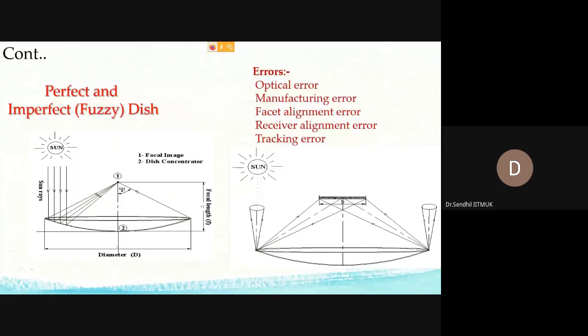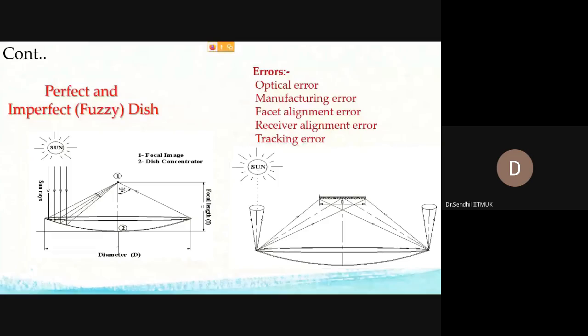Now we are coming to the next thing. What are the errors involved in that, and how to overcome all those things? We are going to see. Already I told you, you can see the two dishes. In one dish I had drawn the parallel rays, and in the other dish I had shown the conical rays. Which one is correct? Conical rays is correct, because from the sun we are getting conical rays only. We are not getting parallel rays. That parallel ray, if you closely see, is conical only.